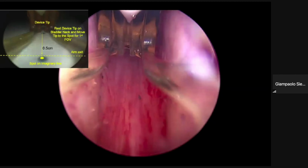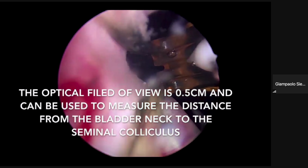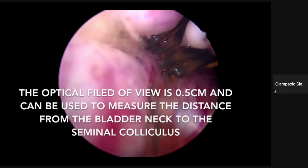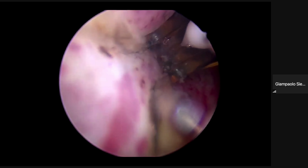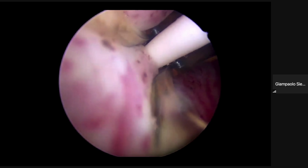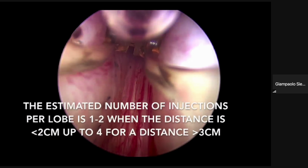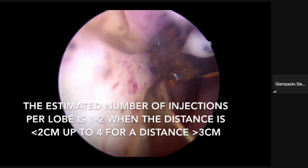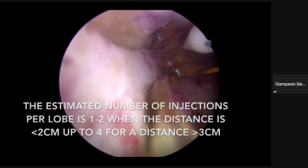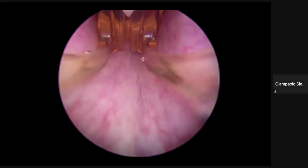So with a dedicated cystoscope, we navigate into the urethra. The distance from the tip of the optic to the tip of the instrument measures 0 length from the bladder neck to the verumontanum. So we know that we have to do an injection every 1 centimeter approximately. This is not strict.